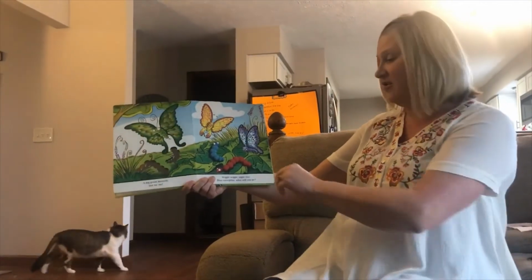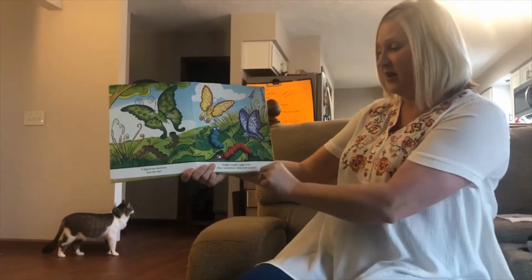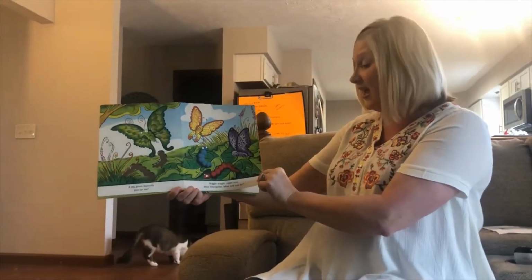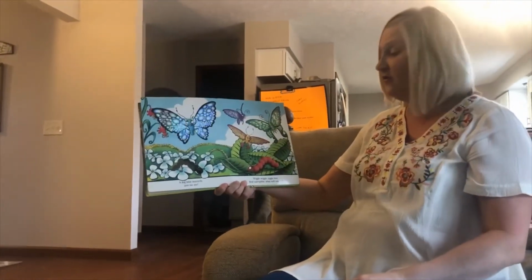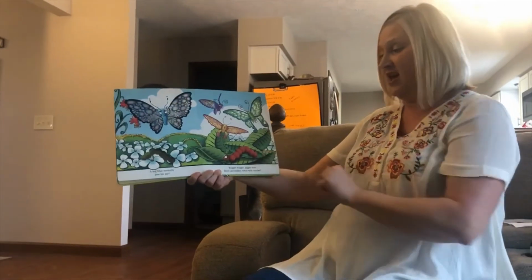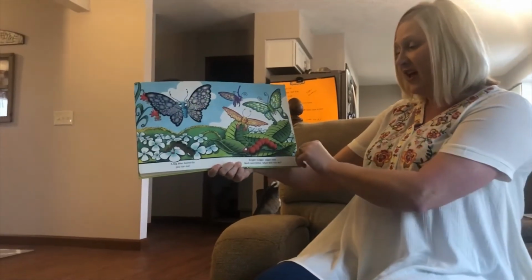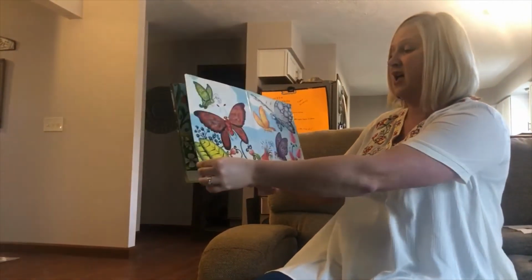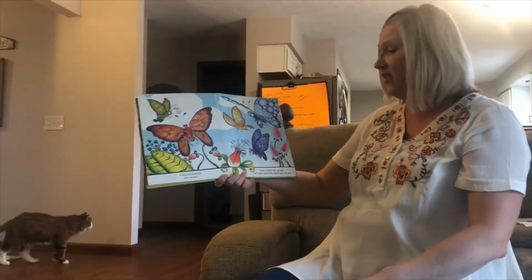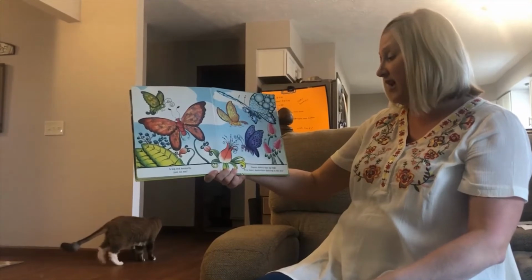Wiggle, wiggle, jiggle free. Blue caterpillar, what will you be? A big blue butterfly just for me. Wiggle, wiggle, jiggle free. Red caterpillar, what will you be? A big red butterfly just for me.